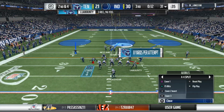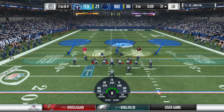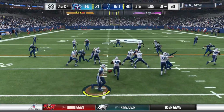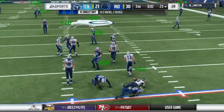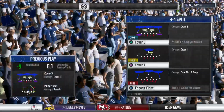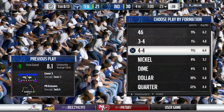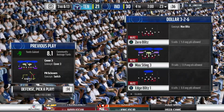It'll be a gain of 6, and it'll make it 2nd down. And now it looks like they're going to be in the hurry-up. Now a 2nd down throw for Mariota. And he is going to be taken down. And that should be the final play of this 3rd quarter. Back now here on EA Sports. It's Titan football here as they trail to begin the 4th quarter.